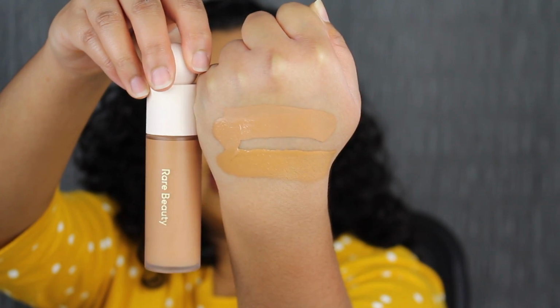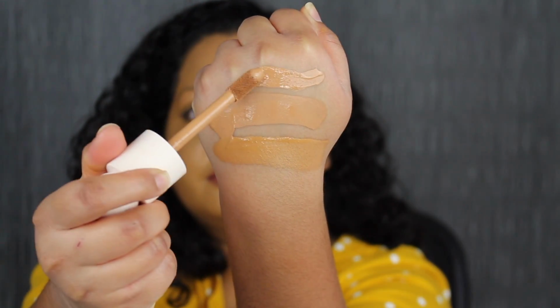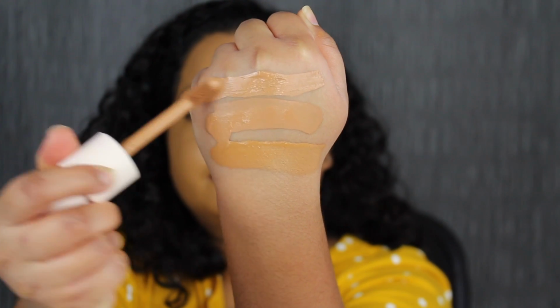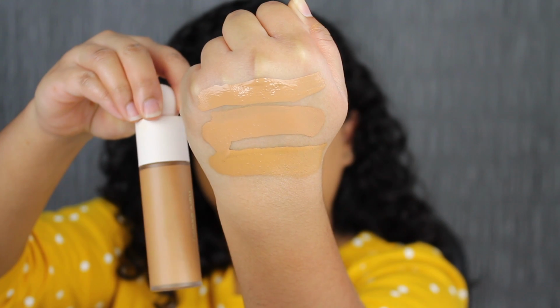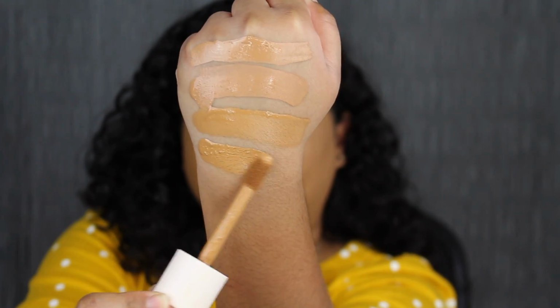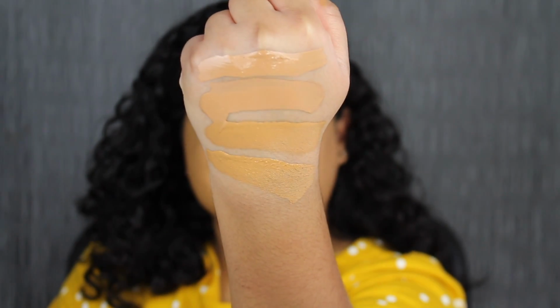First, we're going to apply 390C. It does dry down a little bit darker. Let's see what 400W looks like. Again, it did dry down darker. I'm going to apply mascara and a lip and I'll be right back.